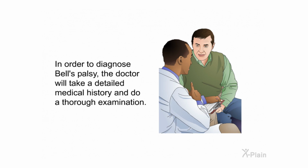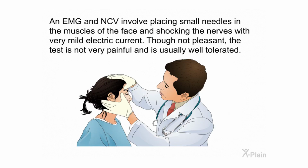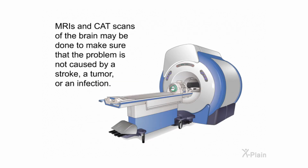Diagnosis. In order to diagnose Bell's palsy, the doctor will take a detailed medical history and do a thorough examination. An EMG and NCV test may be done to check for the nerve damage. EMG stands for electromyography and NCV stands for nerve conduction velocity. An EMG and NCV involve placing small needles in the muscles of the face and shocking the nerves with very mild electric current. Though not pleasant, the test is not very painful and is usually well tolerated.